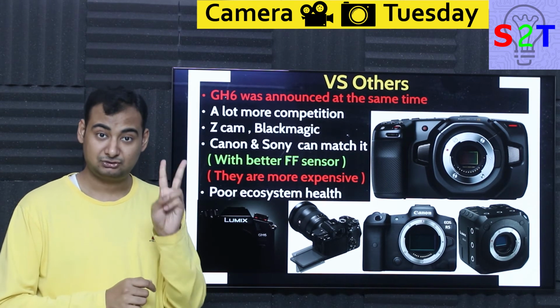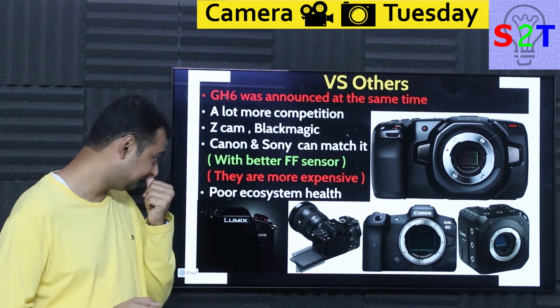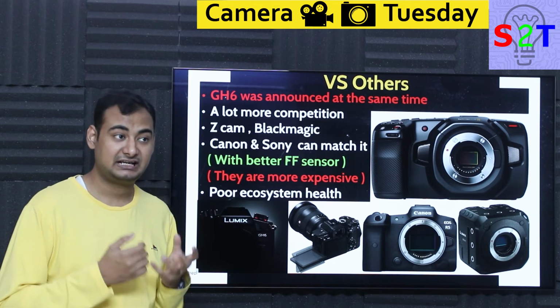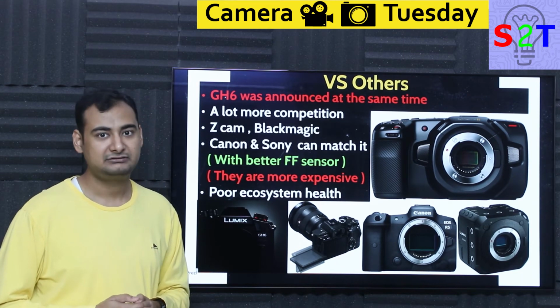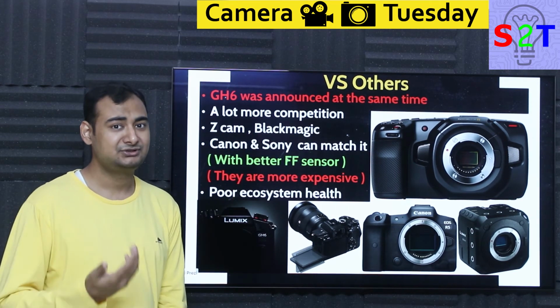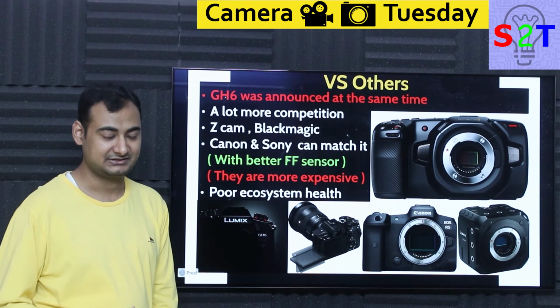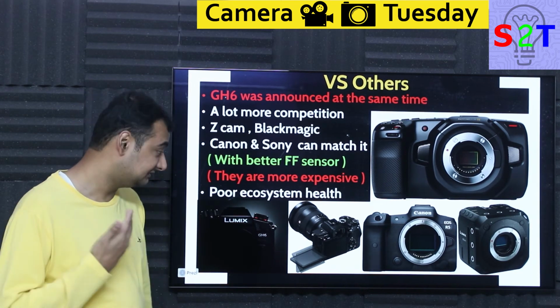And on top of that, there were two main manufacturers. One of them already bailed, aka Olympus. So fundamentally, Panasonic is in a position where they have a horse in the race, which is the only horse at this point in time, and it's not looking very good in health. Because while there are cinema cameras like Z-Cam and others, most of them utilize Canon lenses for their system. So you get the point. That's why the ecosystem health is not good enough at this point in time.